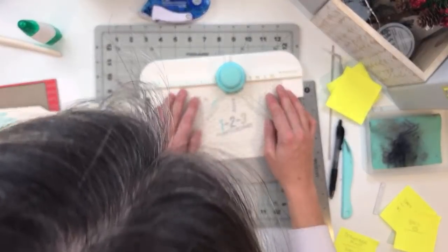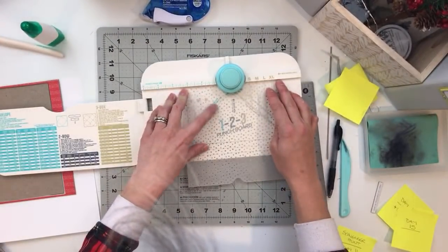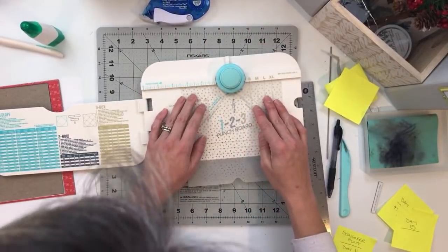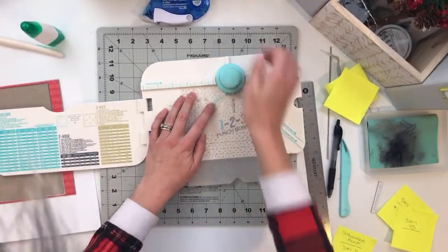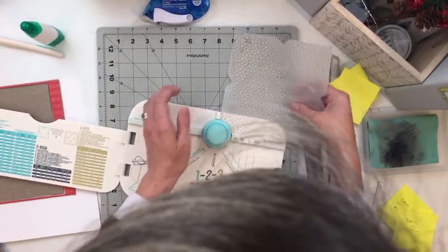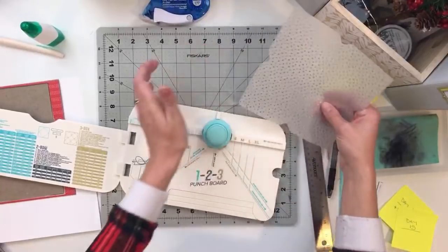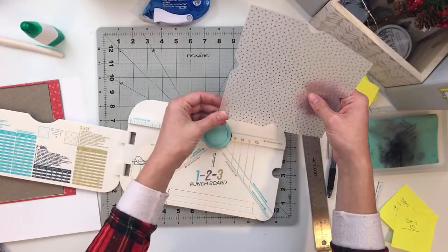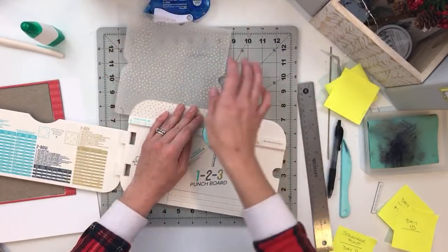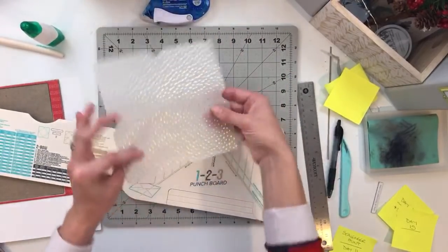Hopefully I'm doing this right. I haven't done this in a long time, so I think that's right. Yeah, I have not gotten this back out since, wait, it's this side. This side rounds it, right? Does this side give it? That's the one that I wanted.